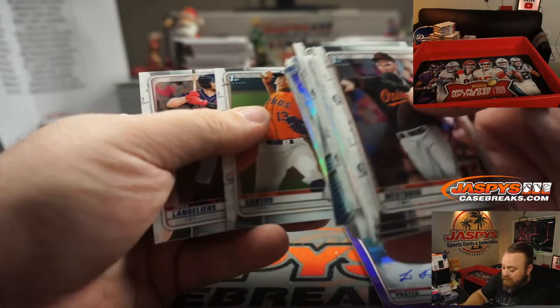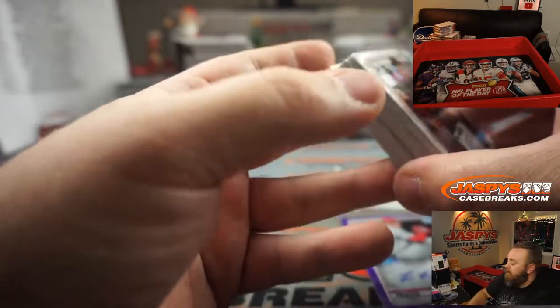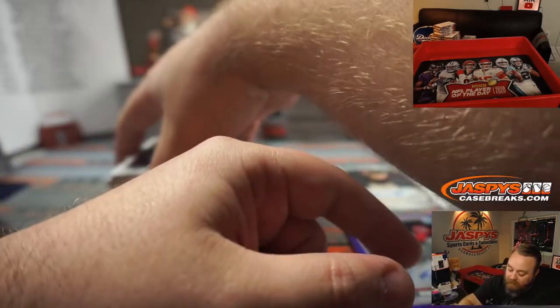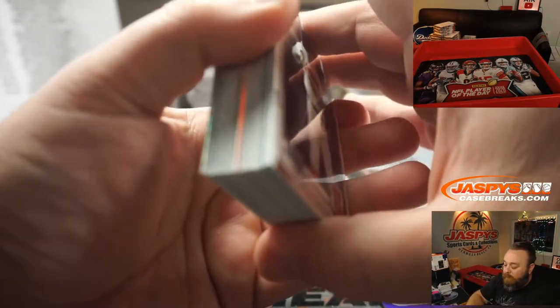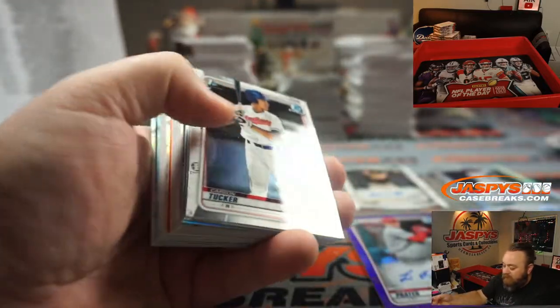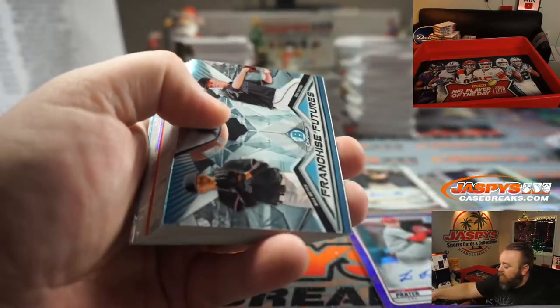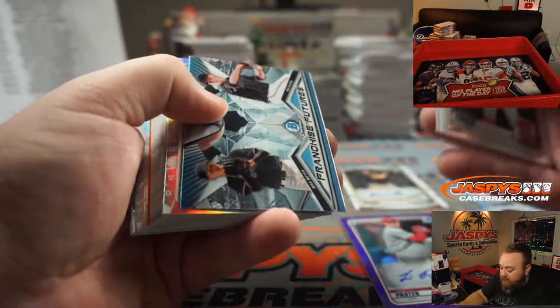Torkelson for the Tigers again. Here's some orange. I think we already got three autos, though. But we'll see who it is. Gilberto Jimenez, sky blue for the Red Sox. That's going to Travis Melberg.